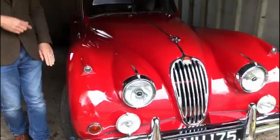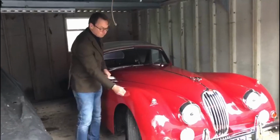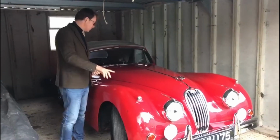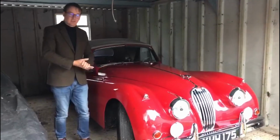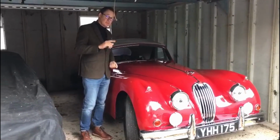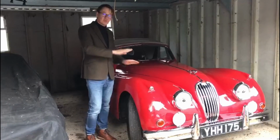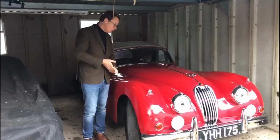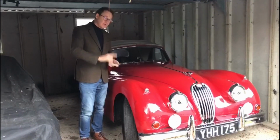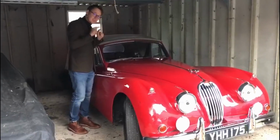It has a few nicks and dents and dings, but metal solid as a rock, and the paintwork great from a distance, close inspection, not so perfect, but you've got to decide what sort of classic car owner you are. Are you the sort of guy that's going to sit in the concours section and worry that some dust has landed on it, or are you going to get out there and use your Jaguar? In which case, if you want one to use, this is the car for you.